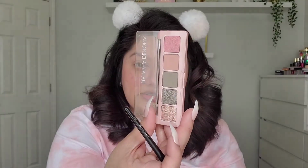So I'm going to do a pinky look. I would love to do a green look, but I'm wearing a pinky salmon shirt anyway, so I think I'm going to do a pinky look. And there's not really a lot. There's like 3 shades and then 2 green ones. So I'm going to do a pink look.